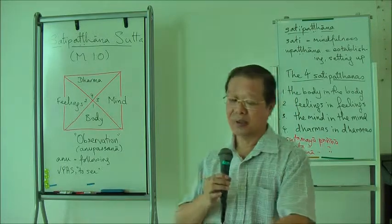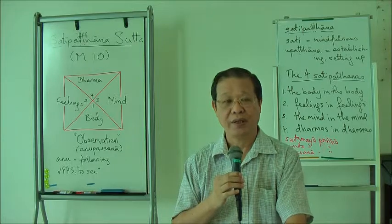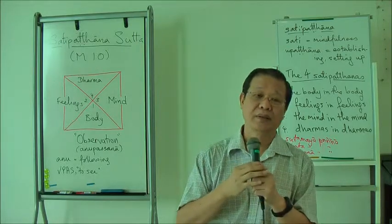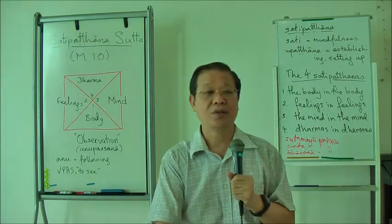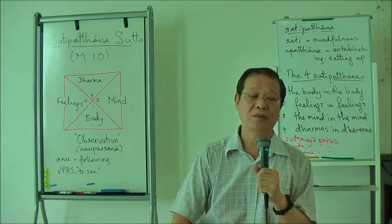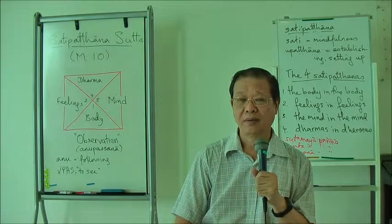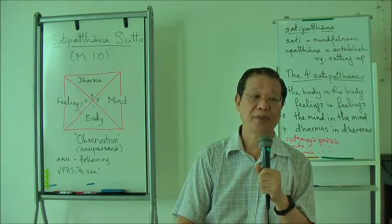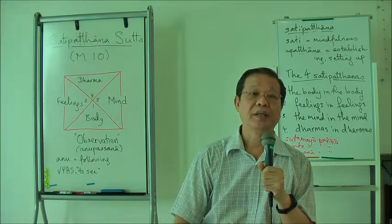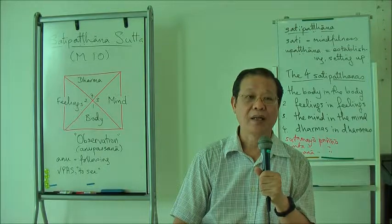Yeah? So then towards the end we did a bit of anupassana, because you see this triangle here, these are the 4 focuses of mindfulness, sometimes called 4 stations of mindfulness. The first one translates as body-based meditation. Body-based meditation. In Pali, kayanupassana. Kayanupassana. Okay? Kaya means body.